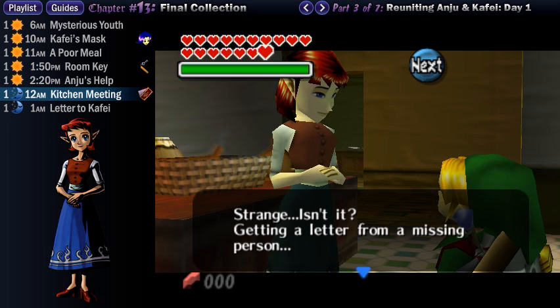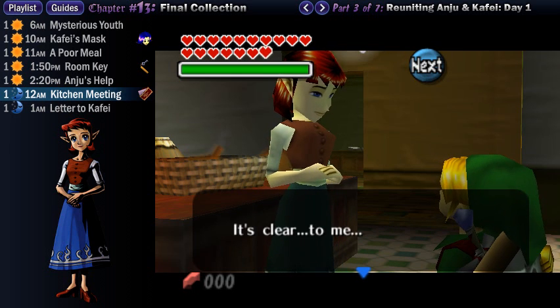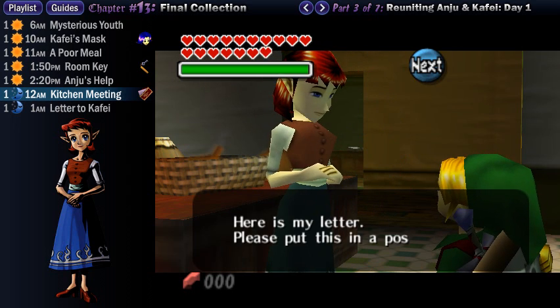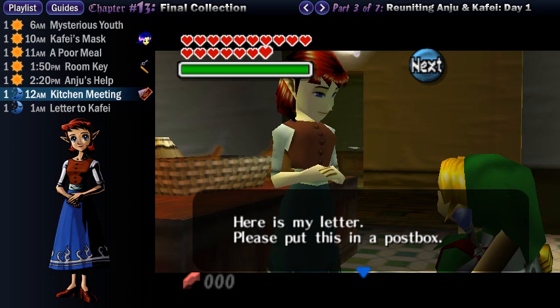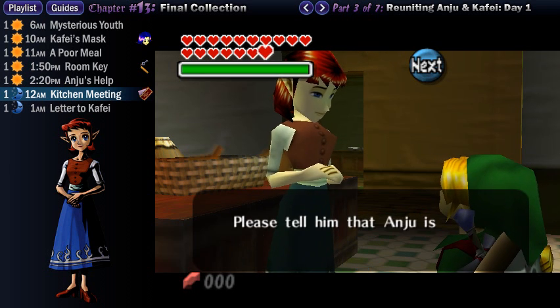So she explains that she got a letter from Kafei, and she has a letter to send back. And he doesn't want to be found, and she's frightened, so she's asking you to stalk the postman and see where he delivers the letter so that you can meet up with our missing dude. That's right, people. Nintendo is encouraging you to stalk people.